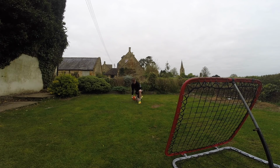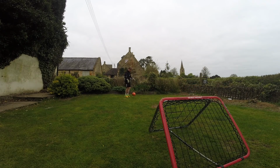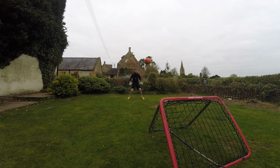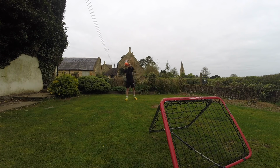Personally, I like to add a little bounce to my movement as I just think it's easier to then spring off and react to the shot. But obviously your set position is down to you, how you feel comfortable. If you get your positioning right, it's a lot easier to save the shots. So you won't need to stretch as far as you would if you were stood on your line.